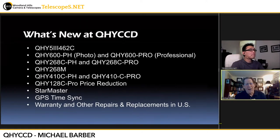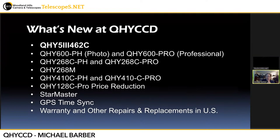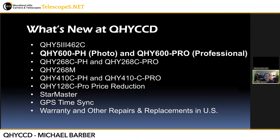Okay. Well, in preparing for talking about what's new, I had a few things, and here they are. The first one is this 462 CD. This is the one I'll spend most of the time on. But before I'm done, I also want to mention other new products that people might be interested in, and in passing. And if anybody has an interest in anything that I mention, jot it down. You can go to the QHY website or contact Woodland Hills, and they can tell you about it.